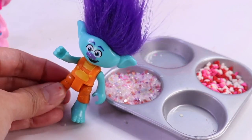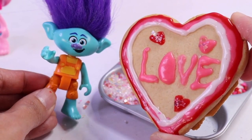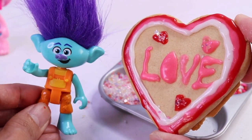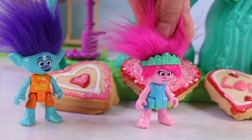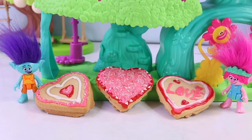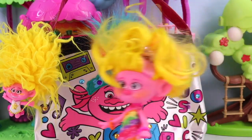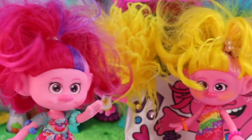Hi! Oh, silly Branch. Here, your cookie is done. Whoa, that looked amazing, if I may say so myself. Oh, that was so much fun. Look at all these cookies that we made. Yeah, and those sprinkles sure are delicious. Happy Valentine's Day. Oh, Poppy, is this your purse? Oh my goodness, it is super duper cute. And look, you have me as your keychain. Aww. Yes, I love this purse.